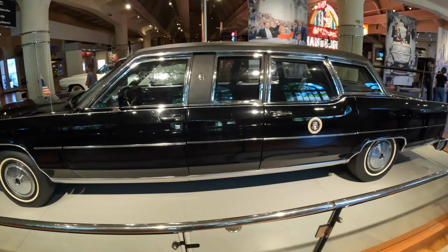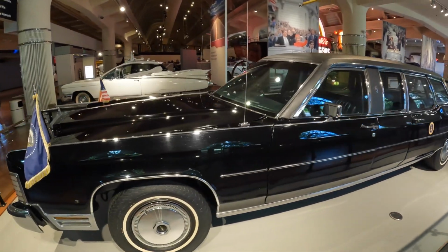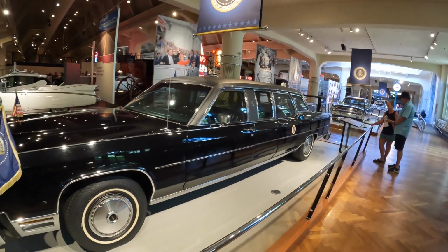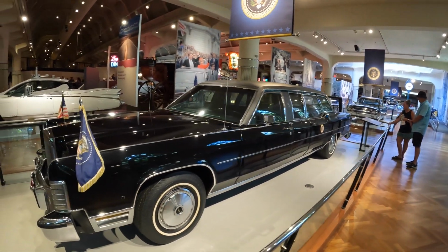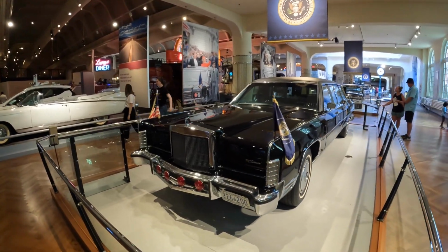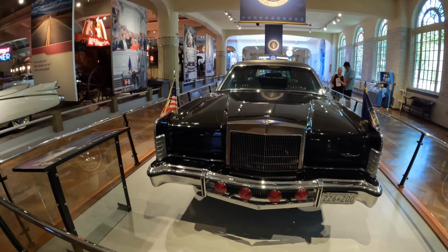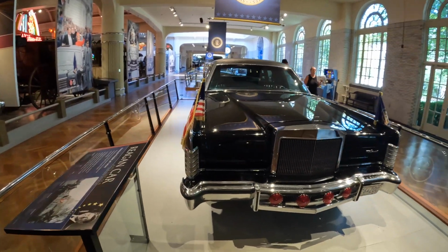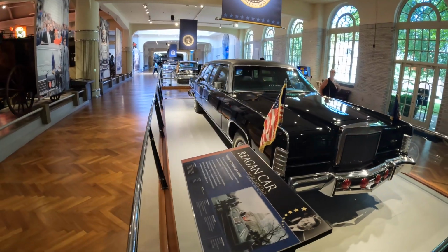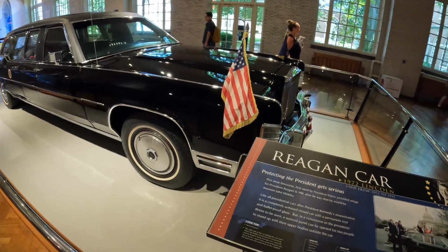This is the car they rushed Reagan into when he was shot in 1981. President Reagan was shot after returning from a speaking engagement at the Washington Hilton on March 30th, 1981 in Washington, D.C. The Secret Service rushed him into this car and to the hospital where a doctor saved his life. He famously said just before being operated on a joke that could have been his last words if the doctors were not able to save him.